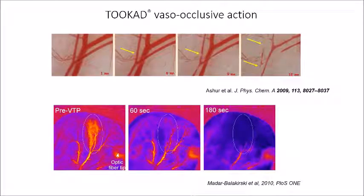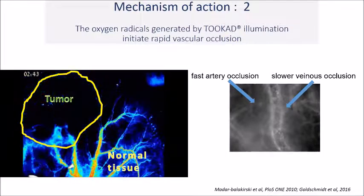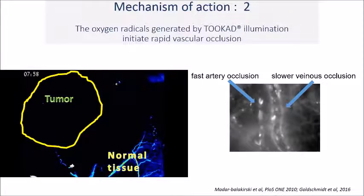The vasoocclusive effect is fast, and in a few minutes, small and then larger vessels are occluded. These two videos show how fast the mechanism of occlusion is. In the first video, in less than 8 minutes, the tumor vascularization is totally obstructed, and in the second video, a thin artery and then a larger vein are occluded in a few minutes.